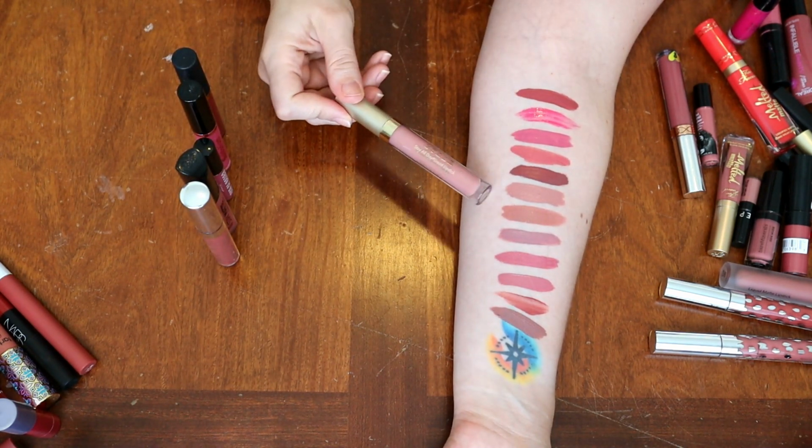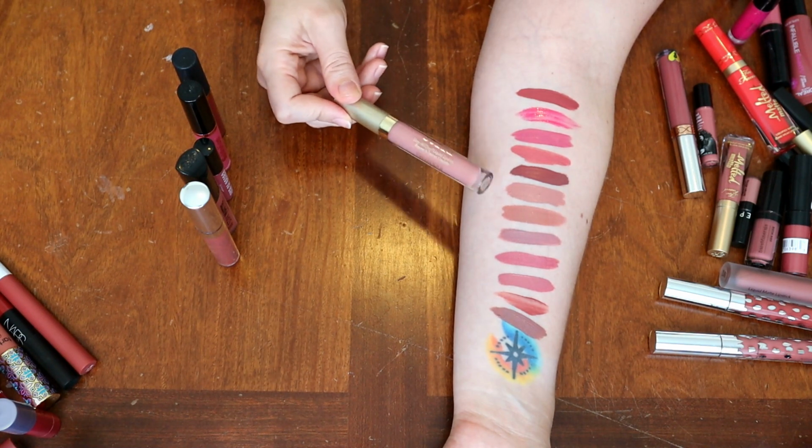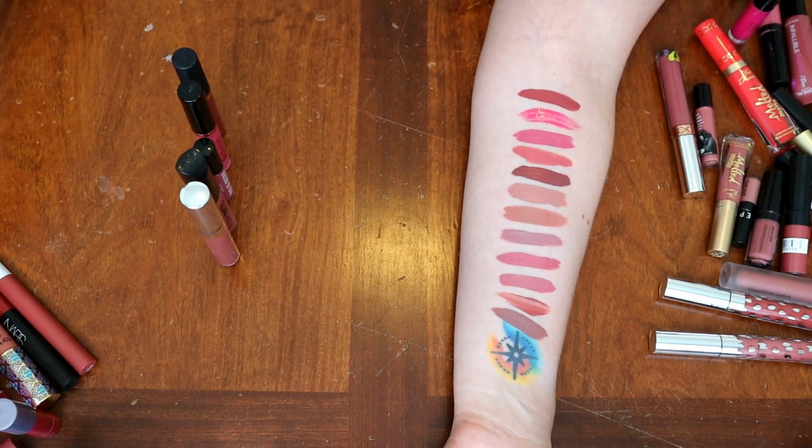This is Stila. This is one of their sale day liquid lipsticks in the shade Caramello. So kind of like one of the lipsticks from earlier, this by itself I don't feel like is the most flattering shade for me, but it's a good mixer for me. So I am going to go ahead and hold on to it.